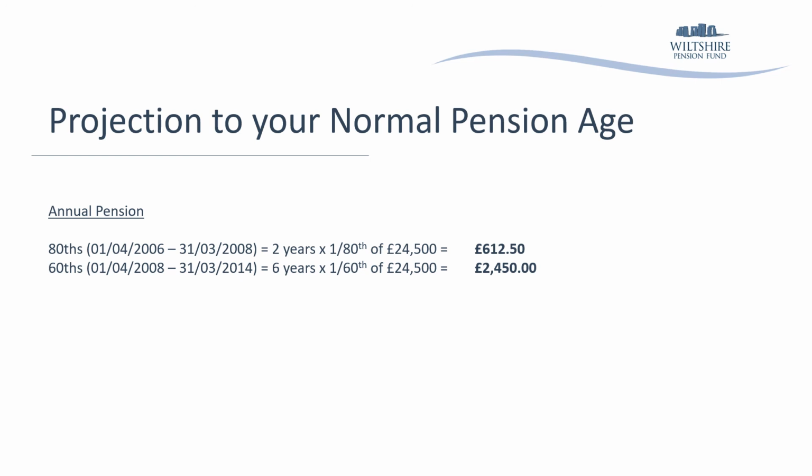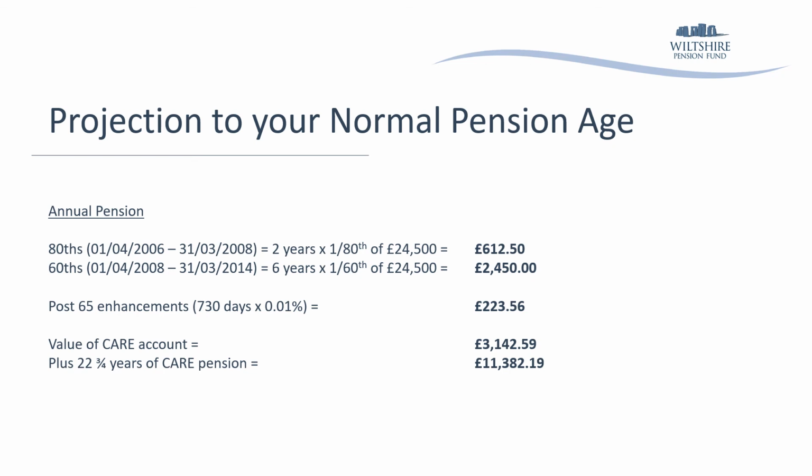So the current rate is 0.01% for every day late, but this may be different when he comes to retire. So that's 730 days at 0.01%, which comes to 223.56. We then add in the value of his CARE account up until the 31st of March 2020, which we've already established from section 3. And on top of that, we add in the CARE pension he's estimated to build up in the remaining 22 odd years he has until his normal pension age. So if we add all that up together, that comes to £17,810.84, which would be shown on section 5 of his statement.